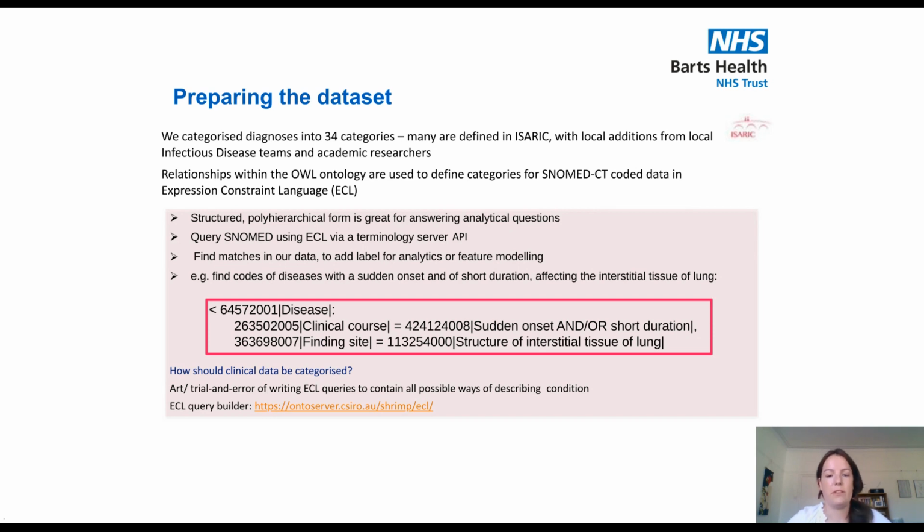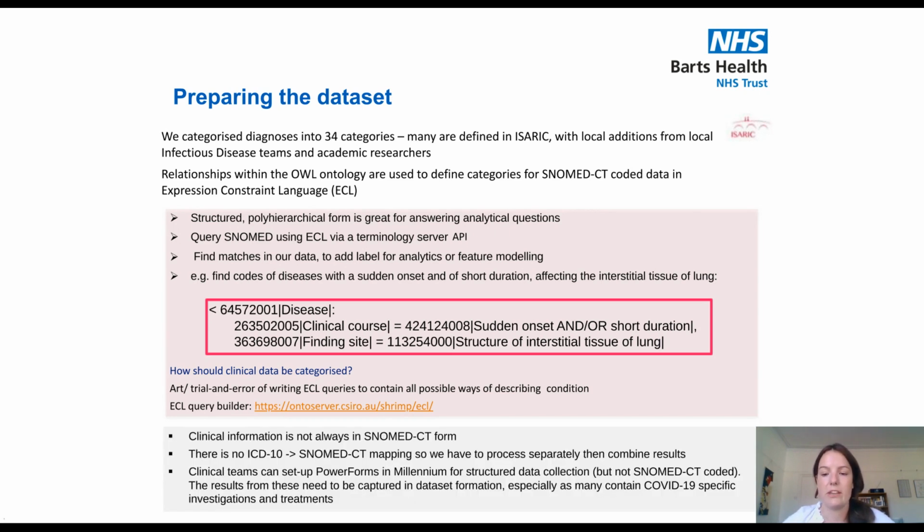But we found that we are often tweaking how we have defined our ECL queries to make sure we're adding in this specific condition as well. So there's a bit of trial and error to writing them. And Ontoserver by CSIRO has a really good ECL query builder, which I recommend for designing your own ECL queries.